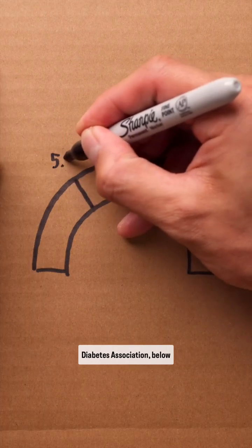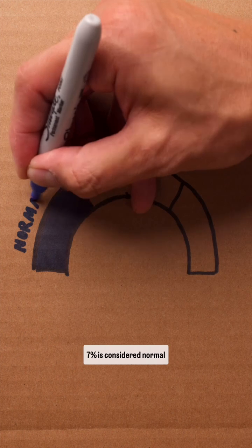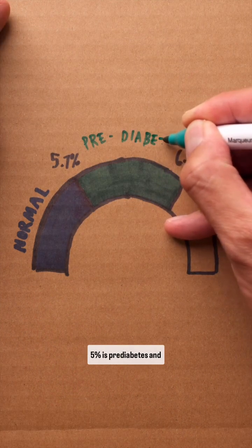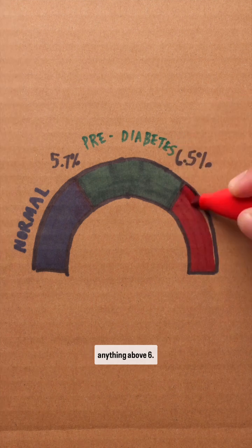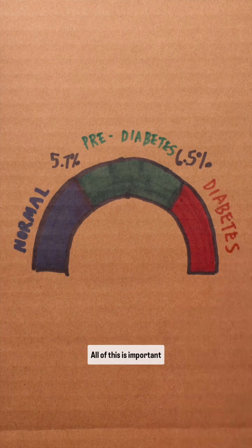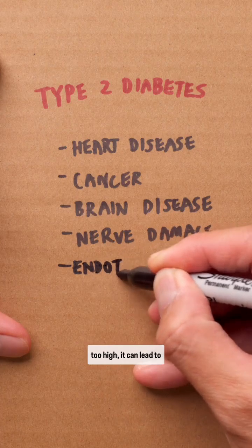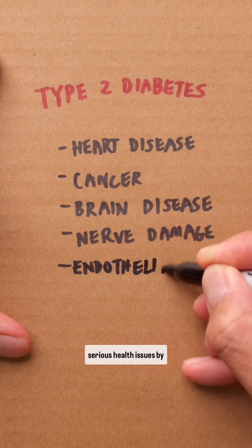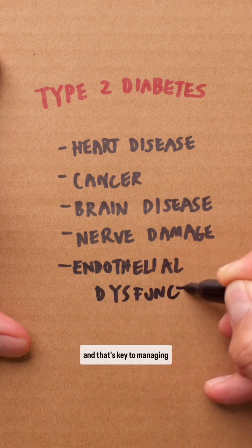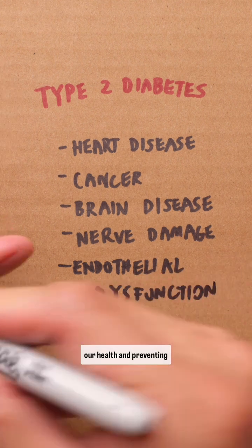According to the American Diabetes Association, below 5.7% is considered normal, between 5.7 and 6.5% is prediabetes, and anything above 6.5% indicates diabetes. All of this is important because when blood sugar is too high, it can lead to serious health issues. By knowing our HbA1c levels, we can catch problems early, and that's key to managing our health and preventing complications.